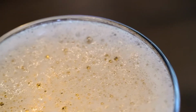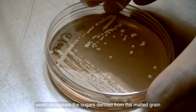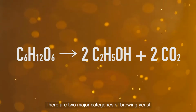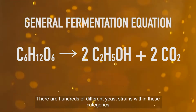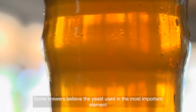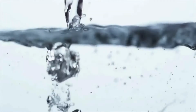Yeast. During fermentation, yeast consumes the sugars derived from the malted grain and excretes ethyl alcohol and carbon dioxide in return. There are two major categories of brewing yeast: ale yeast and lager yeast. There are hundreds of different yeast strains within these categories. Some brewers believe the yeast used is the most important element in determining their beer's character.